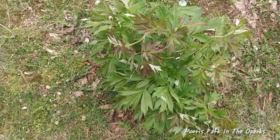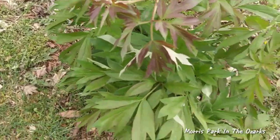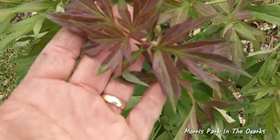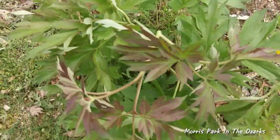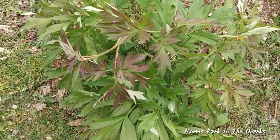So this is one of our Ito peonies. It's the smaller of the two. And you can see it's a little bit bent over here and there, but all in all, I think they did okay. A little bud there. I think they're going to be fine. They made it through pretty good. May have reddened them up a little bit for the stress.